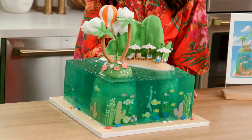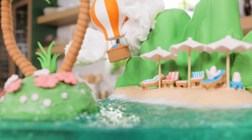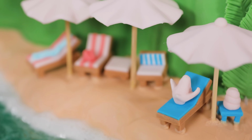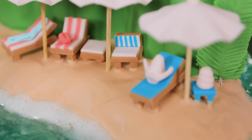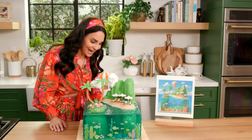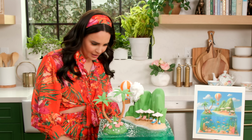Oh, no way. Oh my gosh, I love the details. I need to check them all out. I am under the water. I'm so excited. Please help me. Oh, we've got all three umbrellas. Oh my gosh, look at the little beach chairs and the little towels. It's floating. How are we floating?